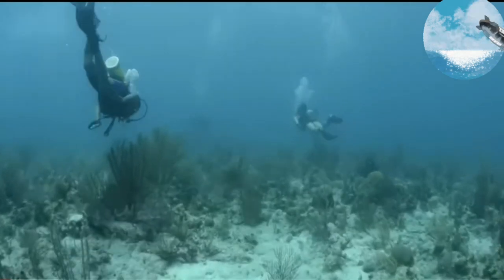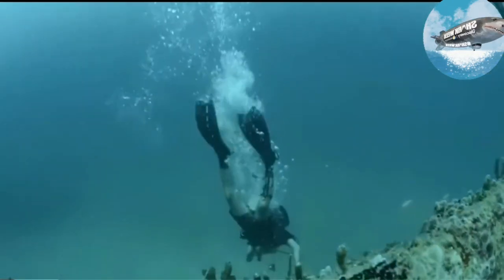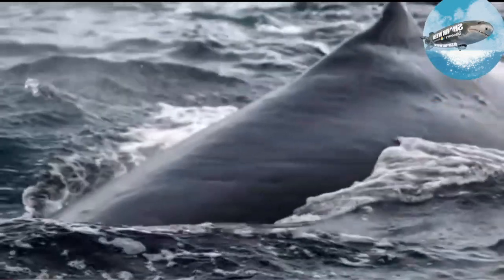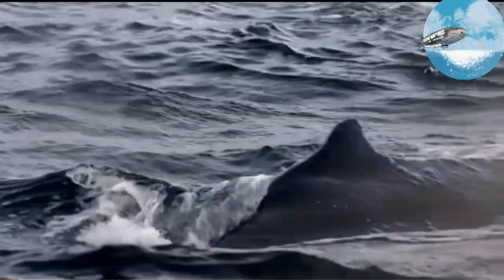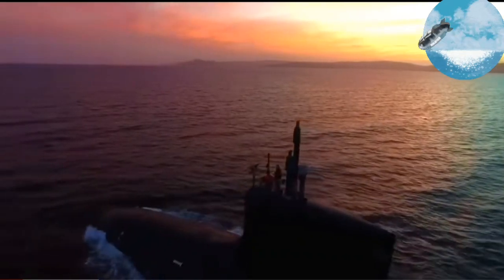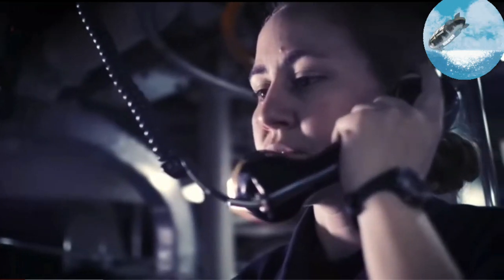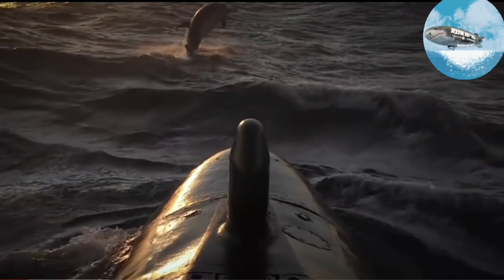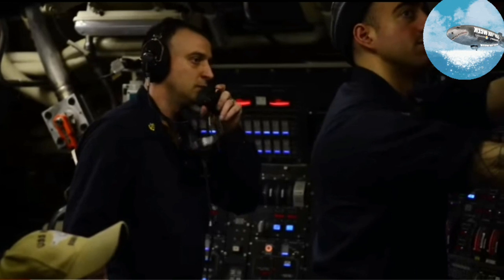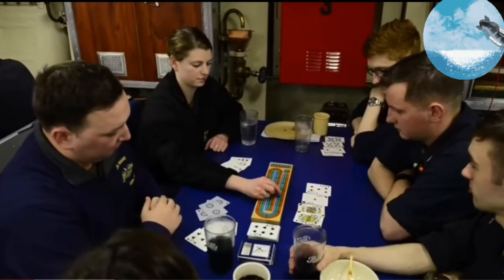Life below the sea is far different than that of the surface. People think of aquatic animals when it comes to life below the water, while some individuals spend longer spans of their life under the sea. These people are submariners, who are sailors that are specifically trained for life under the sea in a submarine.